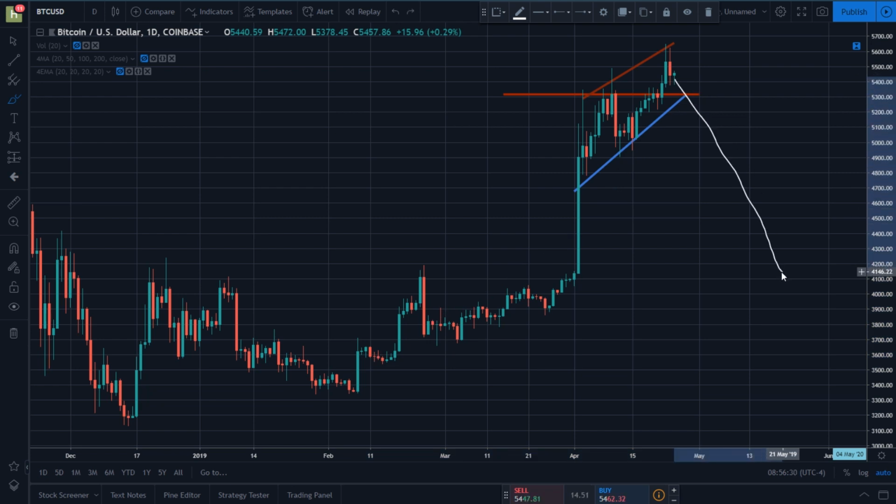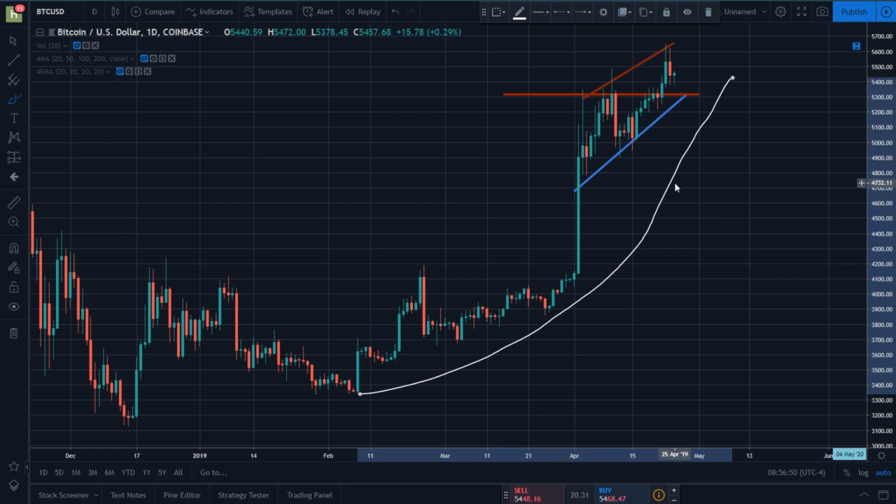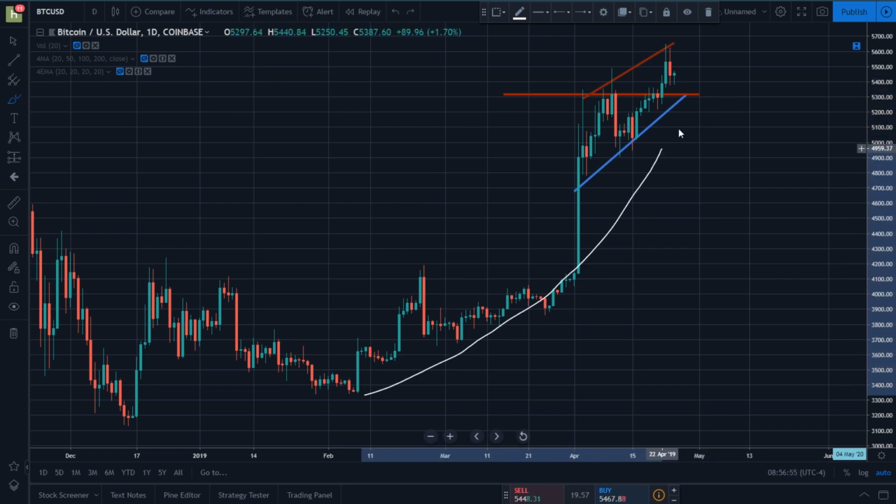I'm not saying that Bitcoin's going to go all the way to $4,000. Maybe it goes that low. I think it's probably going to go somewhere between $4,500 and $5,000. We'll discuss price targets after Bitcoin actually confirms a downtrend. But at the same time, like I was saying, guys, you do want to keep in mind that just because the technicals are saying one thing, in a moment like this, in history in Bitcoin, when we basically all believe that a bull market is starting, sometimes the exuberance of the crowd can overwrite those technicals.